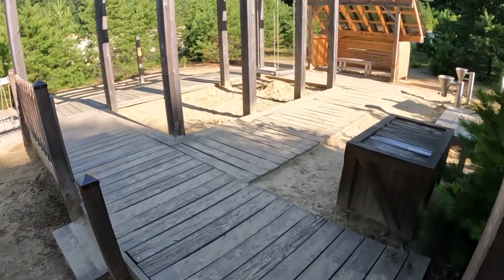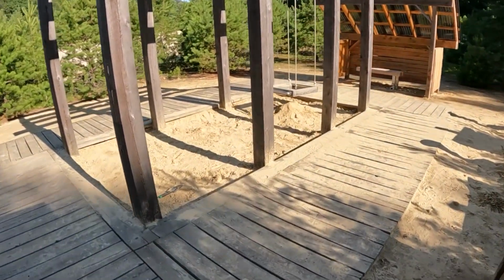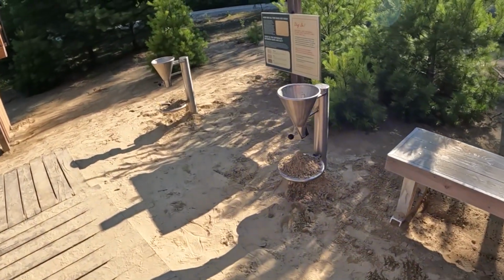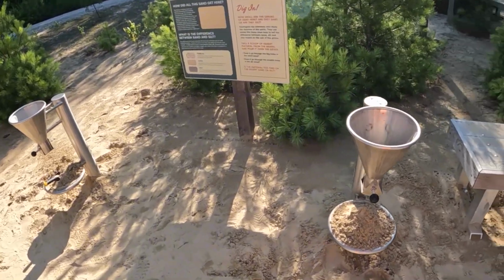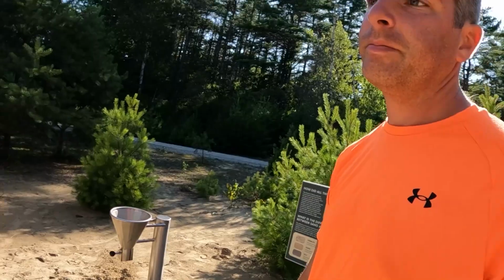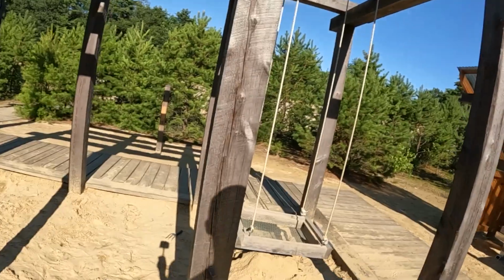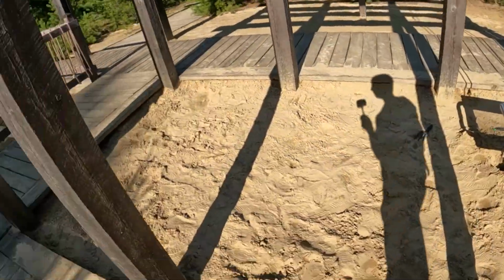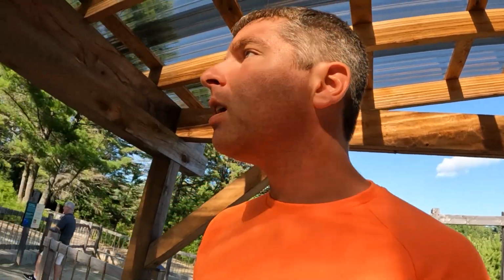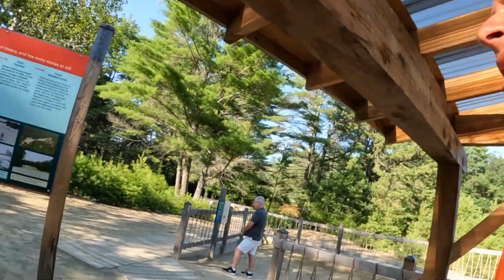And then over here, sifting sand. That's kind of cool, and you can run it through over here too. Cool. So, lots of cool activities, you know, sift the sand. Pretty cool. They definitely made this into a cool tourist spot. Oh, let's continue on with our walking tour.